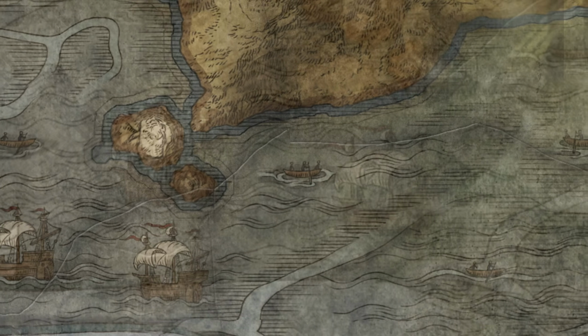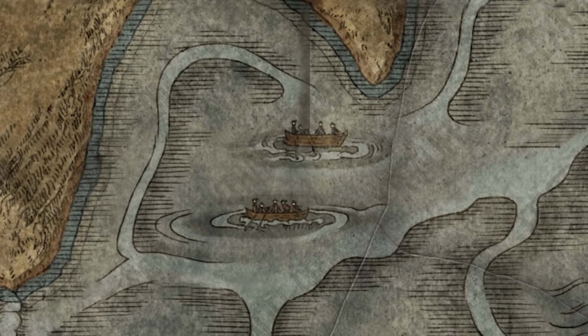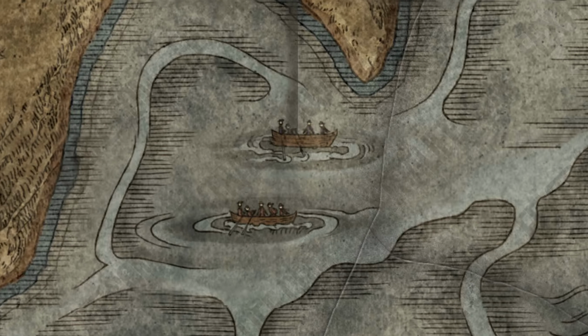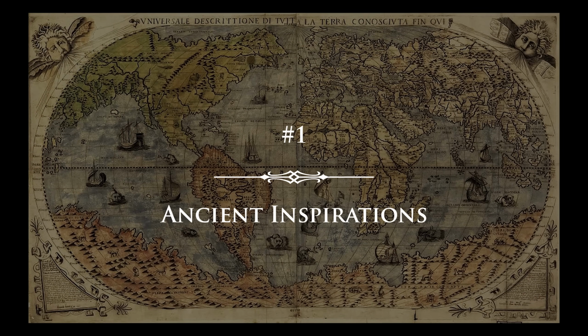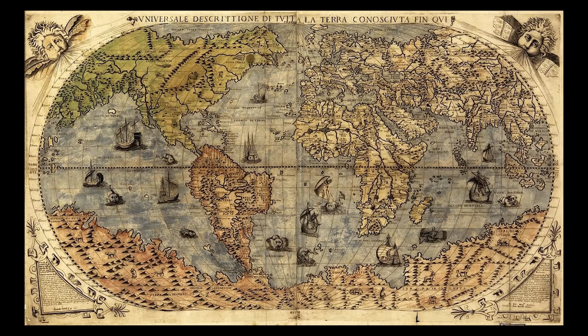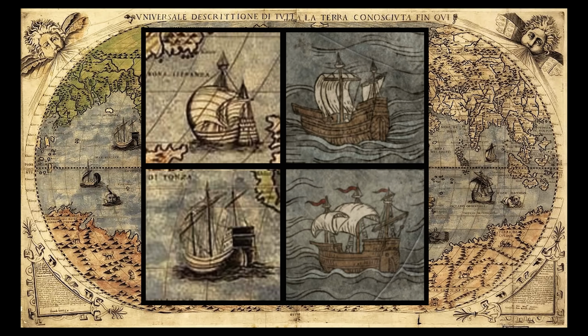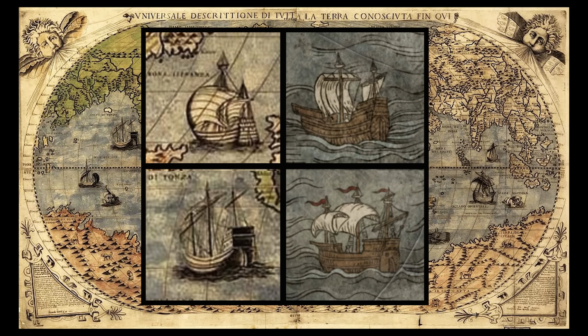Now, we could go into speculation on who owned these ships and small vessels, but what I find far more interesting than the lore in this case is actually what inspired these sorts of design flourishes on Elden Ring's map. Which brings us to this, Paolo Forlani's 16th century maps of the world, which feature outlandish creatures and ships that look really similar to the designs in Elden Ring's map.